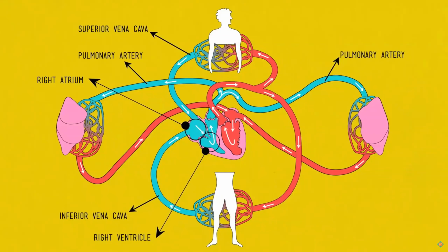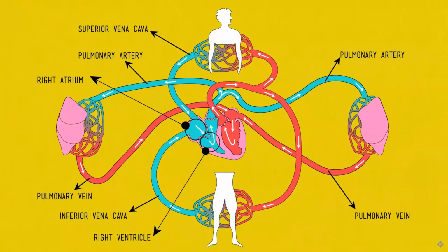After the blood makes its way to the alveoli and picks up some fresh oxygen, it flows to the pulmonary vein. Remember, it's a vein because it's flowing to the heart, even though it contains oxygenated blood. And from there, it enters the heart again, where it flows into the left atrium, and then into the left ventricle, where it does the whole body circuit again and again and again and again. And that is the way that we work.